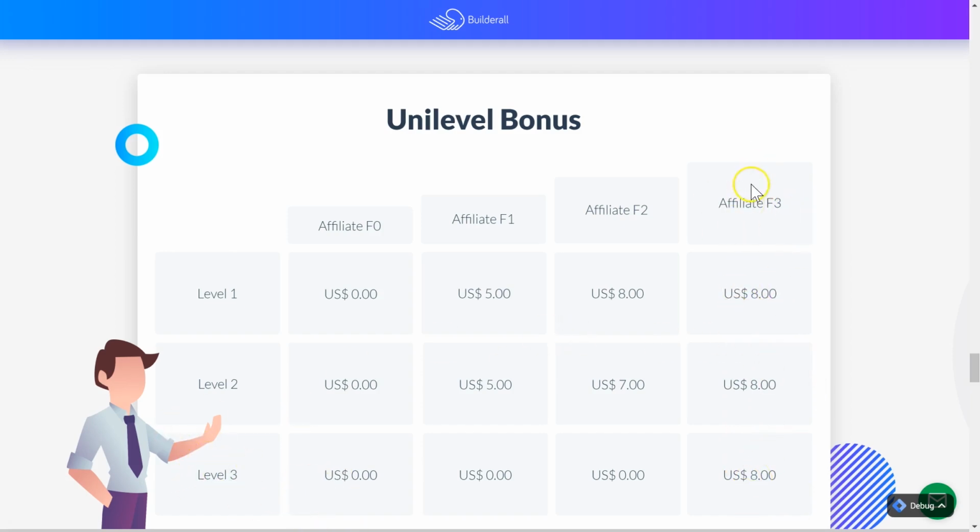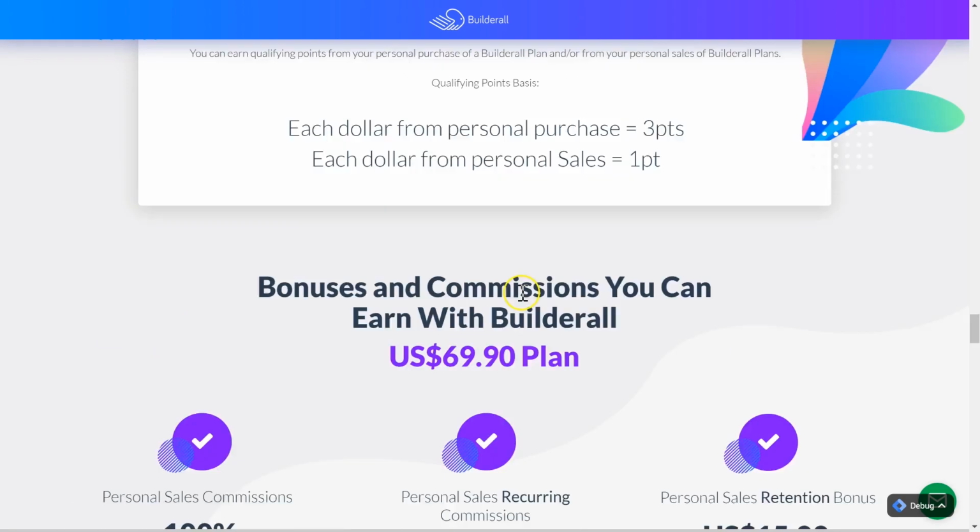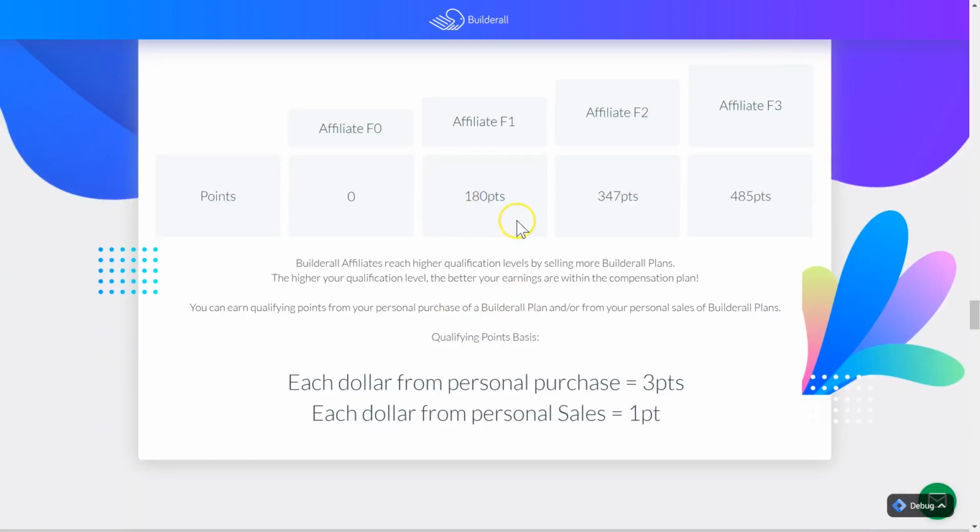So you have your direct sales, people who they bring in, people who they bring in, and then people who they bring in, all the way down to what would be known as the 4th tier. So this is called the uni-level bonus. And once you pay for your account, you automatically have 207 points if it's at the $69 level. So that automatically qualifies you for level 1.